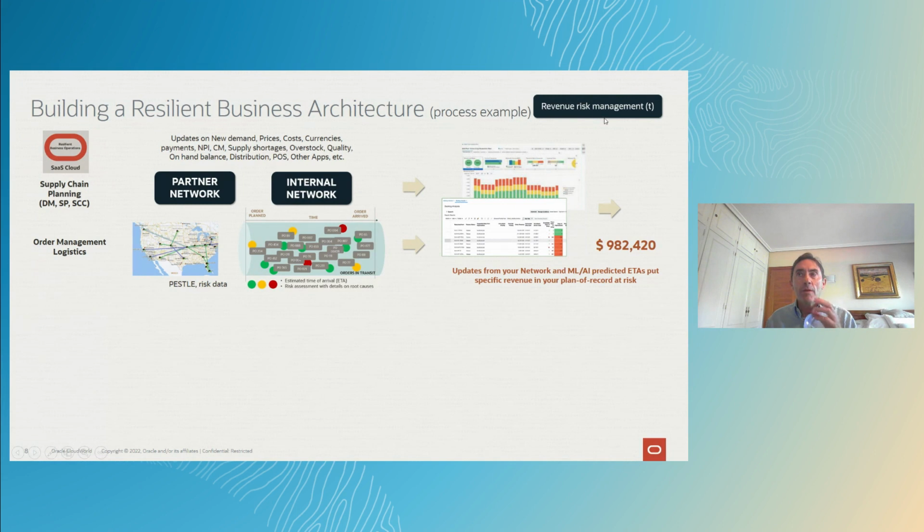Now we are ready to discuss this particular example I was explaining to you before, this revenue risk management, as one of those examples that build resilience in operations. And that is enabled obviously by our portfolio. I just put here as a reference the elements in the SaaS platform that we are using. But what we are doing here is the following.